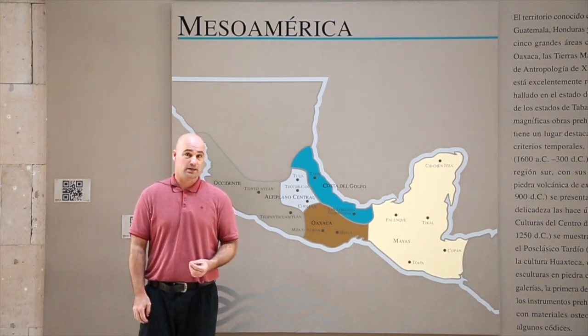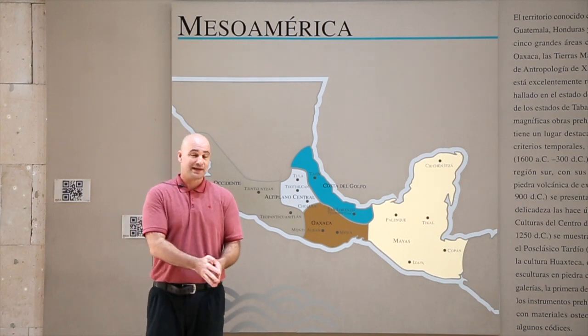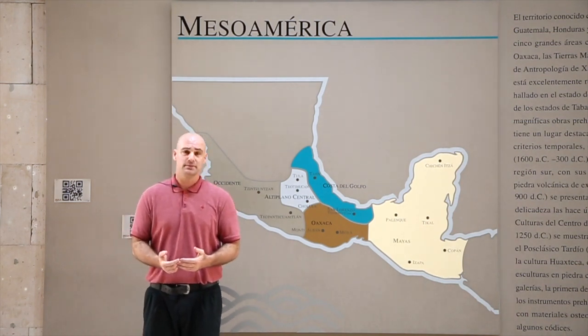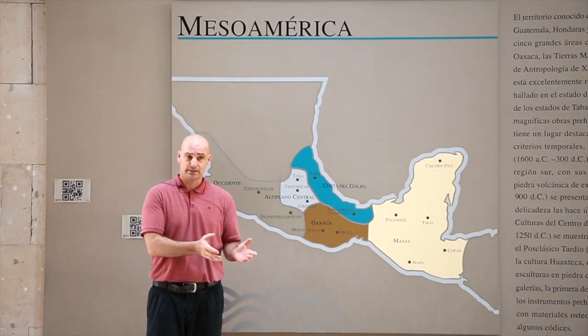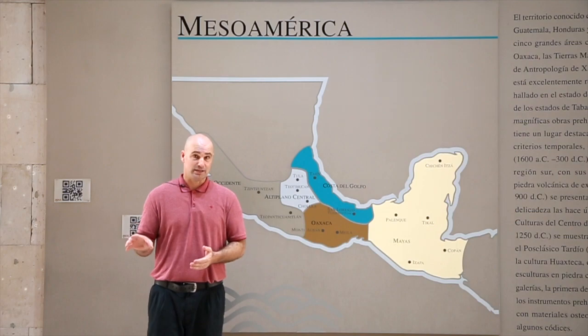It's a base 20. Now in a decimal system, both the names of the numbers and the way in which they are written reflects that it's a base 10 system. The same is true for the Mesoamerican base 20 system. The names of the numbers and the ways in which they're represented is related or linked to the fact that it is a base 20 system.